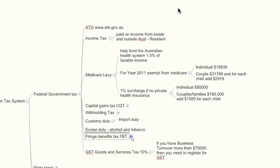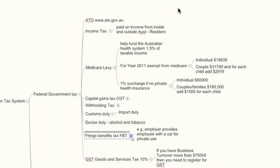This is if you have a business and you are a boss and you buy a car and let your employee drive the car for private use, then the employer has to pay the fringe benefits tax because it's providing a private benefit, a fringe benefit, to the employee. So they're going to get hit with the FBT. So there is a lot of tax, as you can see.